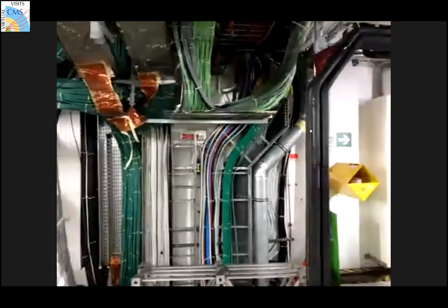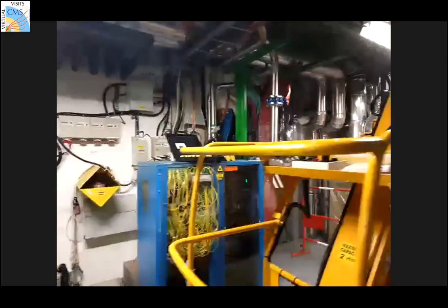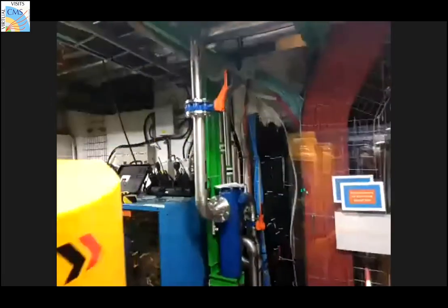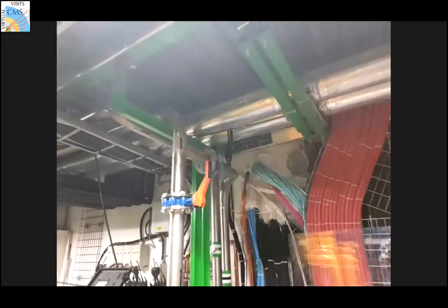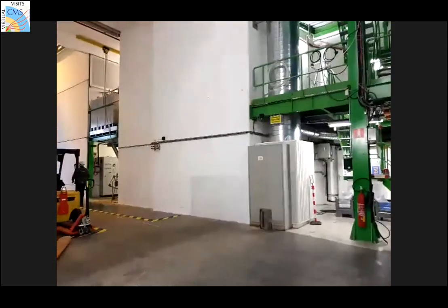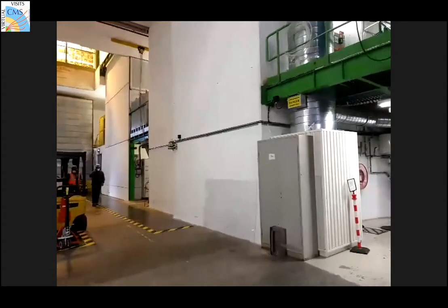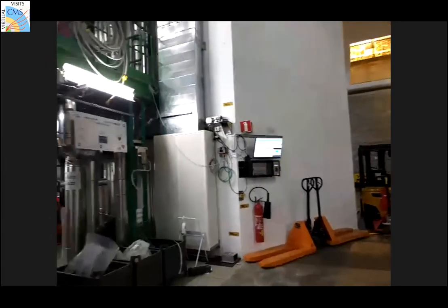So there are passages for short cables and fibers that we use above all for trigger signals, and they go through the wall here. You see that it's all painted, all messed up with the foam. Why? Well, you don't want the air from the experimental cavern to end up in the service cavern because it may be radioactive. So there is a pressure difference between the service cavern and the experimental hall. The same way there is a pressure difference between the experimental hall and the accelerator.